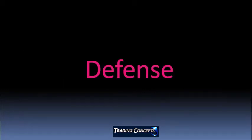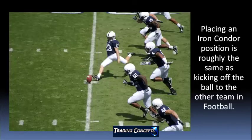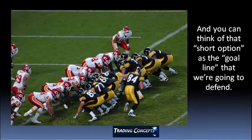So now let's look at the defensive side of the team. Placing an iron condor trade is the same thing as kicking the ball off to the other team in football. In this case, the other team is the market. You've got your credit in your account already, and you want to defend that credit or keep as much as possible. And think of those short options that you've sold as the goal line that the market has to score on to cause a loss against your position.